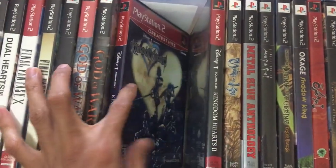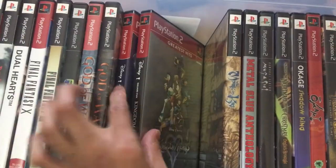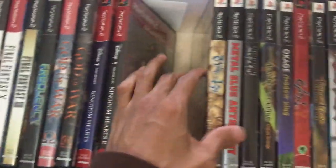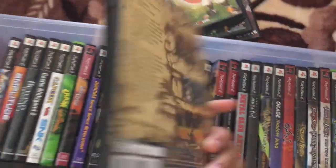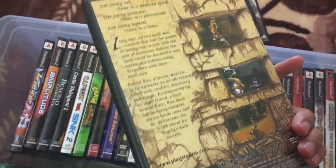Kingdom Hearts 1 and 2, I'm definitely keeping those. Those are childhood games right there. Those are literally the best games in the entire series. Mark of Kree was pretty cool. I don't think I'll ever play this one again, though.